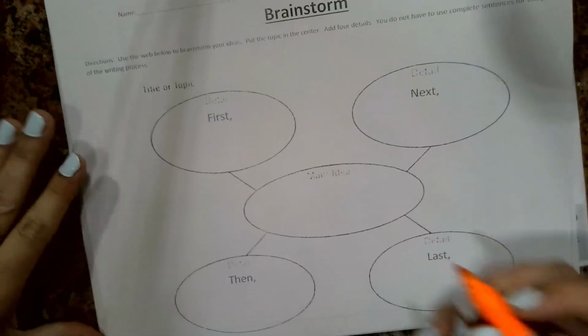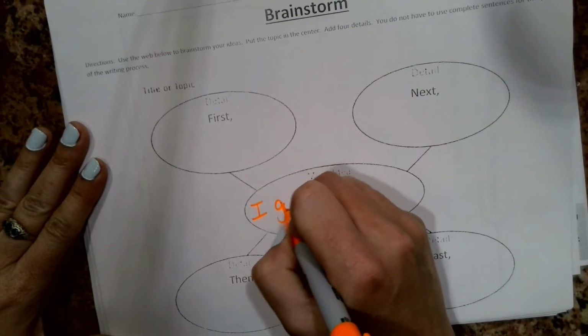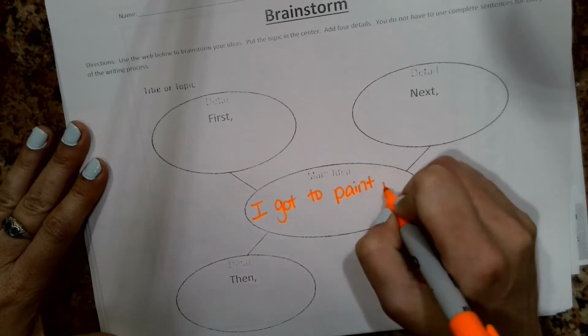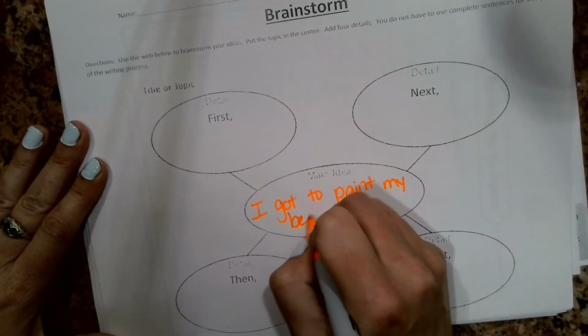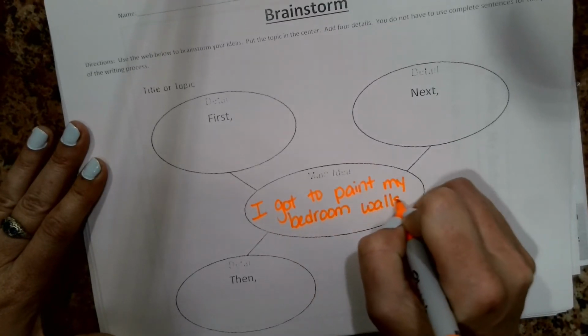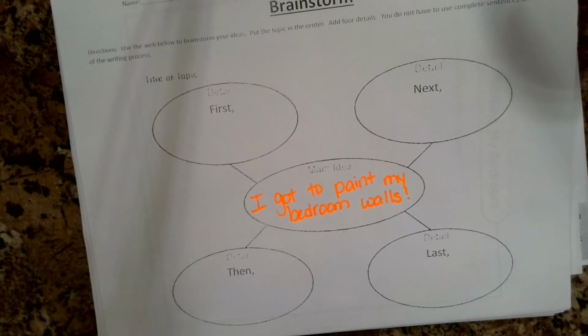So my main idea is I got to paint my bedroom walls, okay? Yours can be very similar, and it probably will be similar. And now I'm going to go on to looking at my details. So I got to paint my bedroom walls.